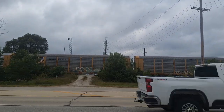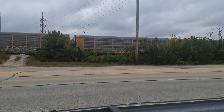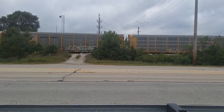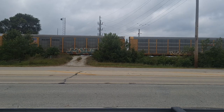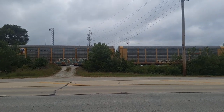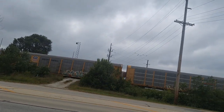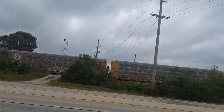I won't get too close to that guardrail. It's a little on guard, guardrail, that is. Got the same train I got yesterday. Can't really see the northbound because the southbound auto rack train's in the way. Window of opportunity for me to record two trains at once, over by a guardrail.